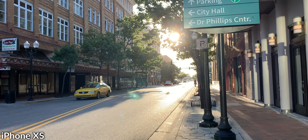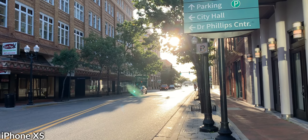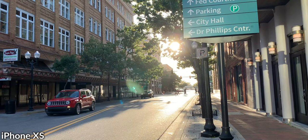Switching things over to the rear cameras again, let's take a look at how each of these cameras handle 4K 60, 4K 24, and some 1080p slow motion. The iPhone XS is much better at video recording versus the iPhone X in nearly every way. In fact, the HDR alone is a night and day difference between these two phones. I'll go ahead and hush and let you guys enjoy the rest of these clips.